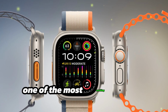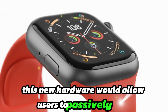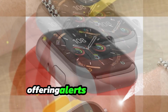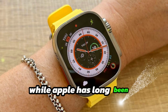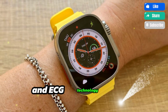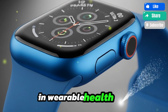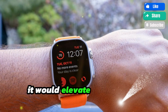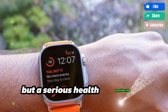One of the most exciting health-related rumors is the addition of a blood pressure monitoring sensor. This new hardware would allow users to passively track fluctuations in blood pressure throughout the day, offering alerts when signs of hypertension or stress spikes are detected. While Apple has long been a leader in heart rate and ECG technology, blood pressure monitoring has been the next big frontier in wearable health tech. If the Ultra 3 ships with this feature in 2025, it would elevate the device's status as not just a fitness tracker, but a serious health monitoring tool.